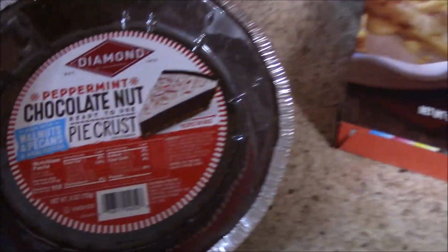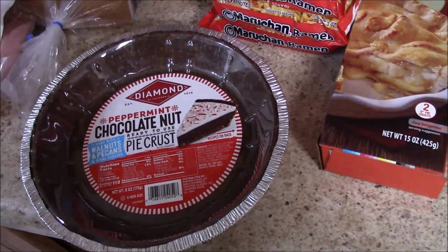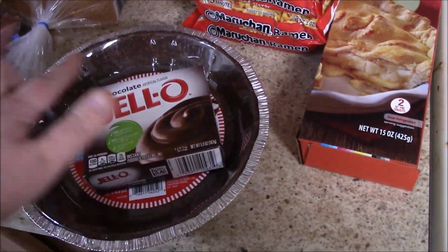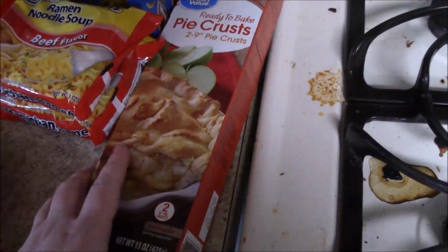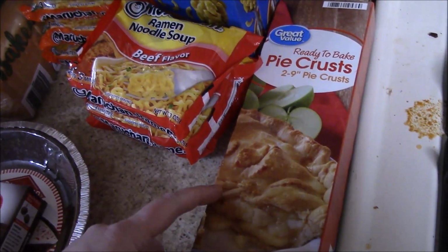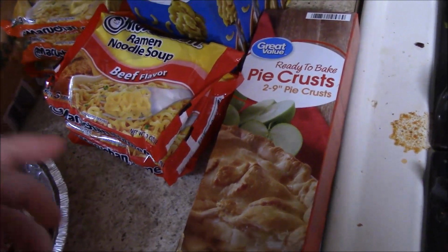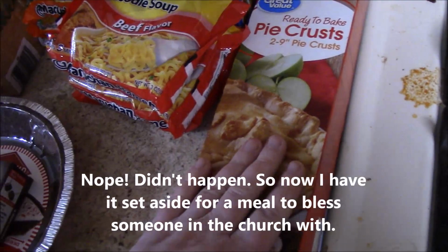We found this on sale for 82 cents, I think. And so we picked up one of these, and we're going to make Jello pie with that as a treat. This is wheat. I have on the menu chicken pot pie, and I'll make ours the way that I normally do, which is using Farmhouse on Boone's recipe, and then I'll make one for my family using this.